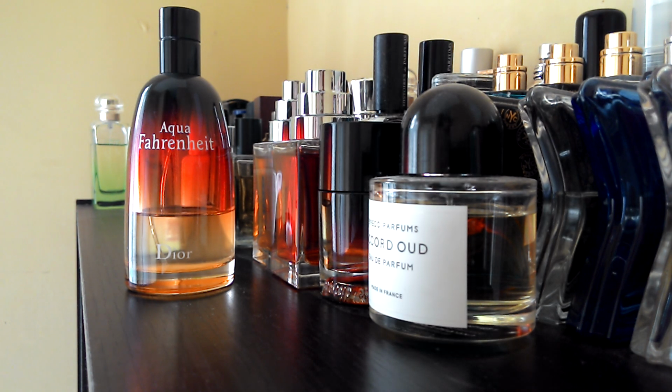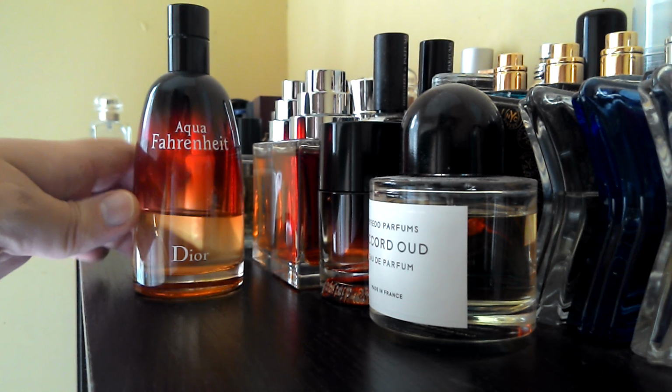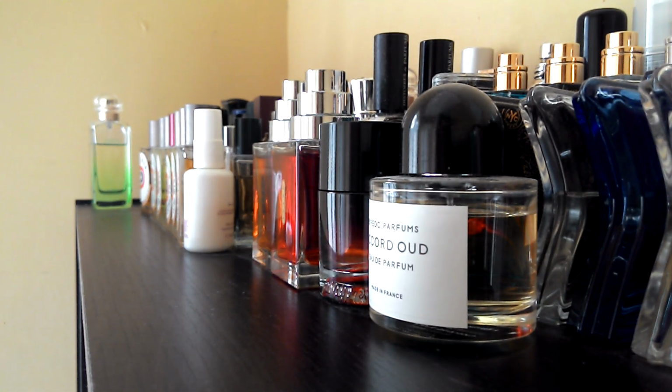This outperforms, I would say, 75% of any other designers I've ever tried. It is so strong and it is so potent. I get 7, 8, 9, 10 hours longevity out of this with just absolutely atomic projection. It is so strong. Definitely, I have to admit, I don't wear it as much as I used to, back kind of before I was spoiled by niche or corrupted by niche fragrances. This was like my go-to citrus, my go-to summer scent, especially for, you know, kind of how daring it is compared to other aquatics and freshies. Very, very good from the Dior house.